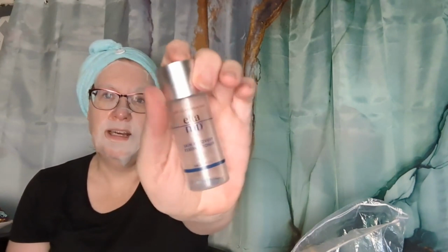The same thing with this Elta MD skincare. This is a skin recovery essence toner. It actually was pretty nice. This one, I will say, if I got it again, I would probably keep. This was really nice when I got a little bit of sun at the beach. So I will say this recovery toner was nice for that. I'm not going to go out and buy it purposely though. I think I would have been fine with my other toners.